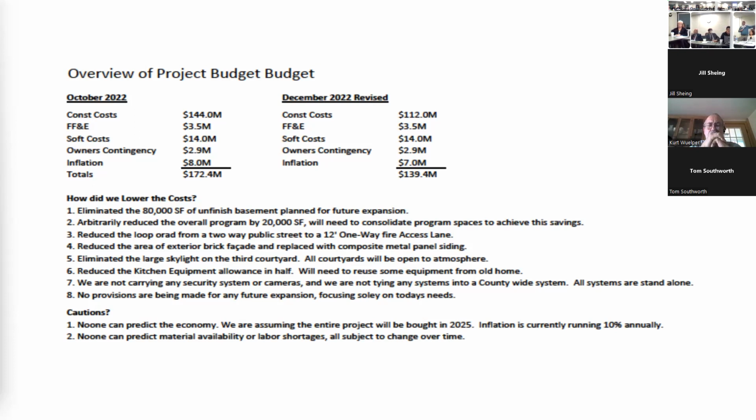Can I just finish this and show you where we're at? Yes. And then I have a recommendation for you. Thank you. So the remaining issues that came out of the program: we reduced the kitchen equipment allowance in half. We talked about that. The current proposal at 139 is a standalone building. We're not tying into the security system for the whole farm. We're not tying into the fire alarm for the whole farm. It's a standalone system. There's cost associated with trying to tie it into a complex.